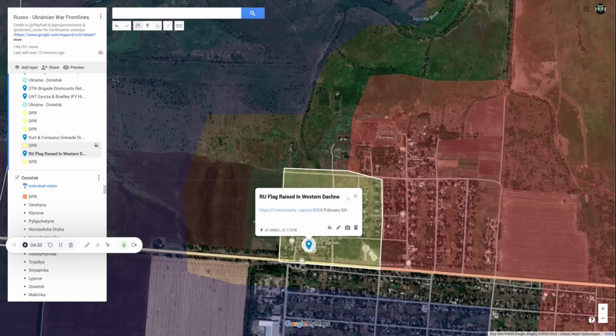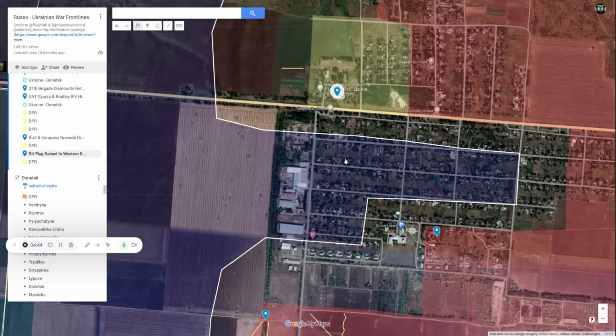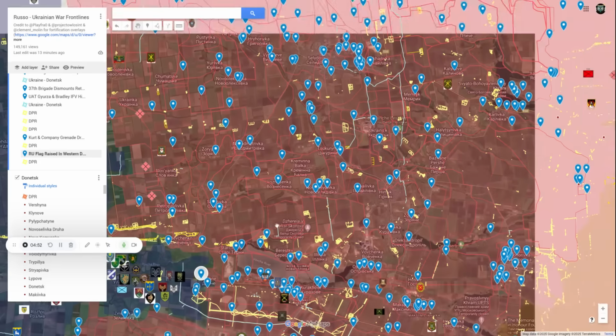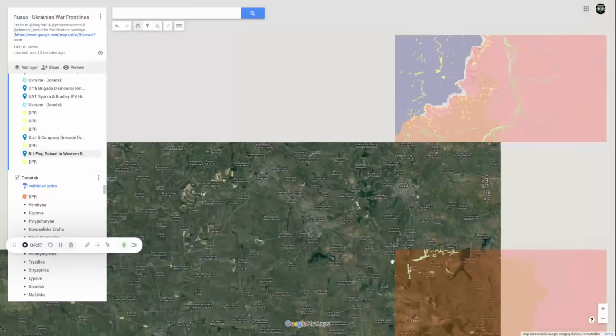They raised their flag in Western Dakhnia in a local school, and this comes as there were also advances in the southern parts of the town, only leaving this sort of enclave, which is connected to the warehouses and then by extension to the anti-tank ditches, open fields, and tree lines that are just all to the east of Andriivka suburbs. So that's something to keep in mind moving forward as we continue to see development on that part of the front line.